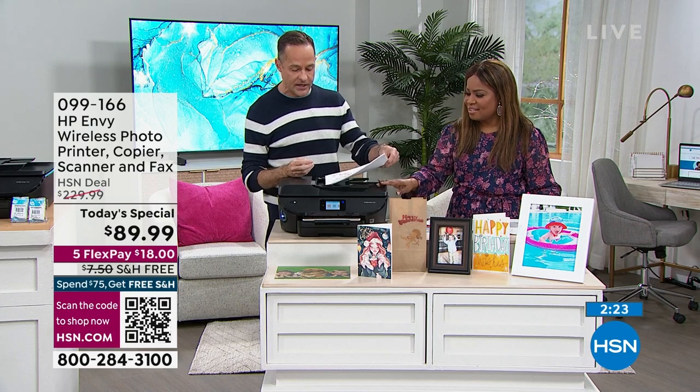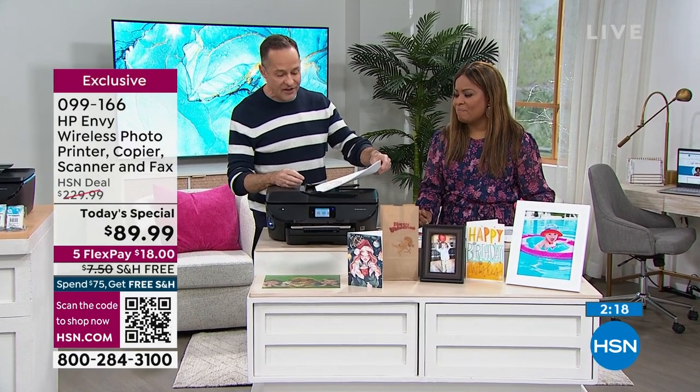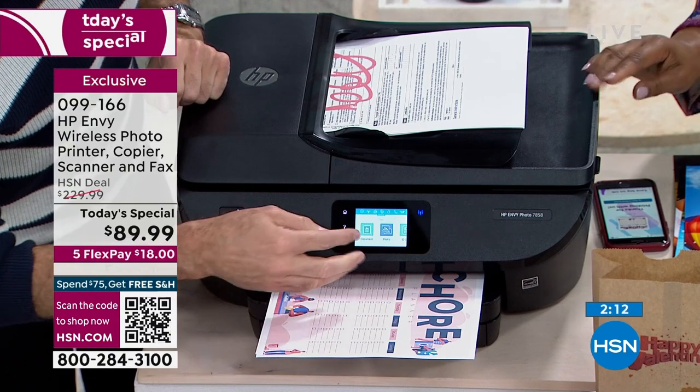I want to show you one other thing here. Did you notice the auto doc feeder? Yes, I did. There's a 35 page auto document feeder. Again, especially as we get into tax time and those sorts of things, I'm going to go right here to copy. We could do color and or black and white.